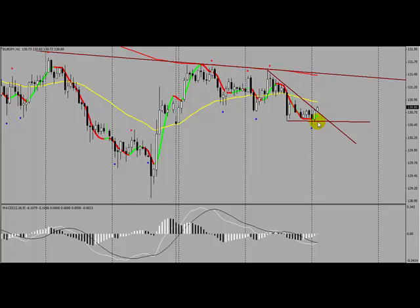So initially, we're going to look for a close below this level here on a 30-minute for a sell, a close above this level here on a 60-minute for a buy. Likewise, the next trade we'd be looking at after that, in case we missed that, would be up around this level. And any kind of close above this level up here, this inverted head and shoulders neckline, on the 60-minute chart, we'd be looking for a buy.